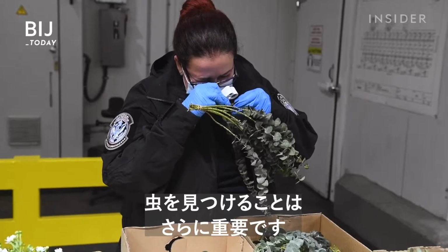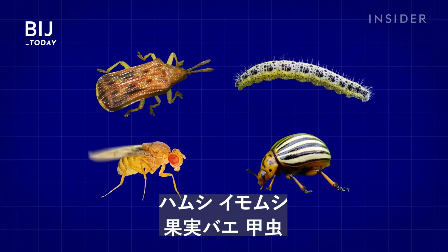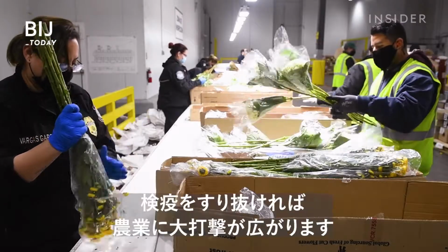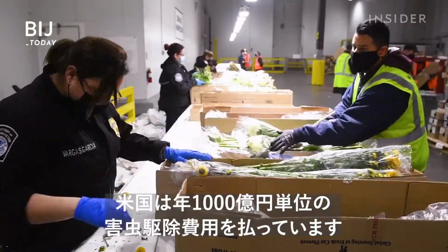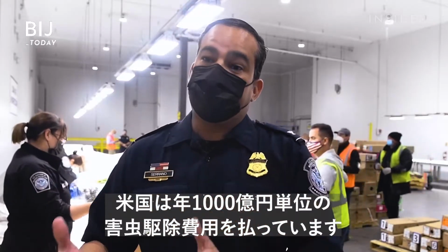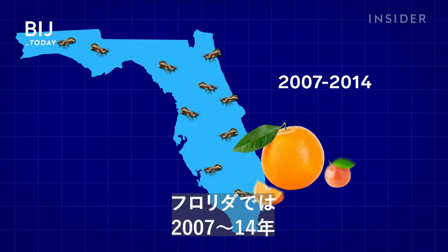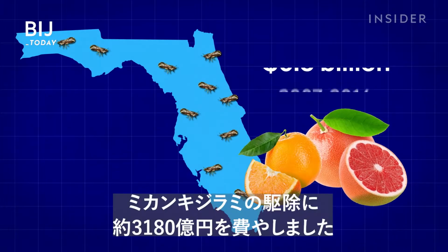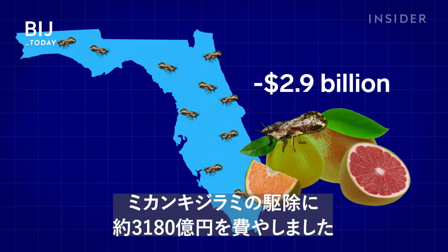Even more important to look out for? Bugs. Leaf miners, caterpillars, fruit flies, and beetles. Critters that may seem harmless, but if they got through, they could wreak havoc on the U.S. agricultural system. Every year, the United States spends billions of dollars in eradication programs in order to eradicate those pests. From 2007 to 2014, Florida's orange and grapefruit growers lost $2.9 billion trying to eradicate the Asian citrus psyllid.